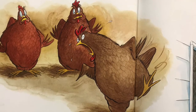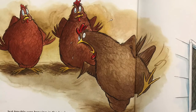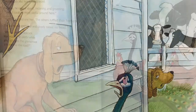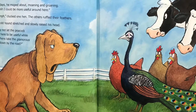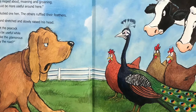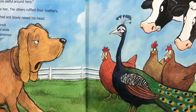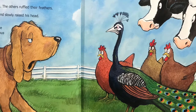"Exactly, he just struts around screaming. I suppose fancy feathers are more important than laying eggs. Rawr, rawr, rawr. That lazy peacock gets all the attention and we do all the work, work, work." The peacock had heard every word, and for days he moped about, moaning and groaning. "I wish I could be more useful around here." "Hmm," clucked one hen. The others ruffled their feathers. And the old hound stretched and slowly raised his head.